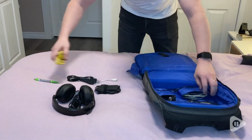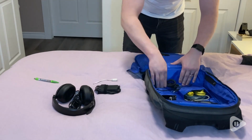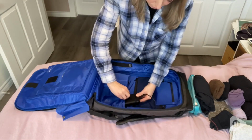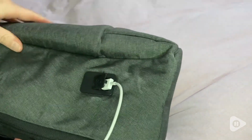It is great that it opens up completely flat, so this makes it so much easier for packing. A well-needed feature is the fact that it has a place to plug in a battery pack. With the external USB charging port, we have a charging station with us wherever we go.